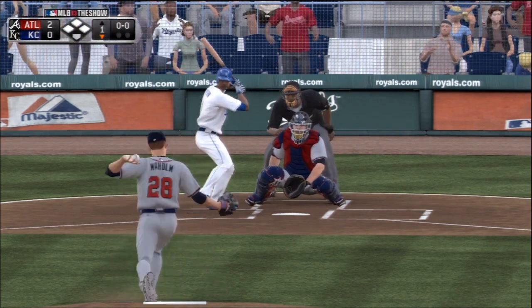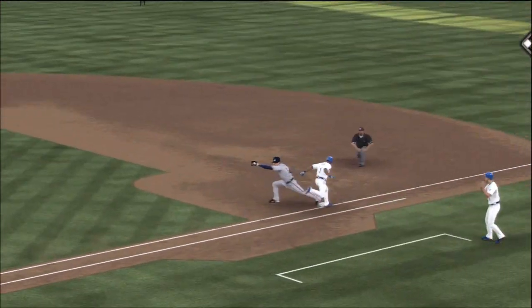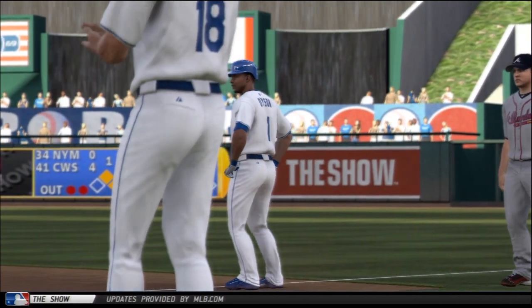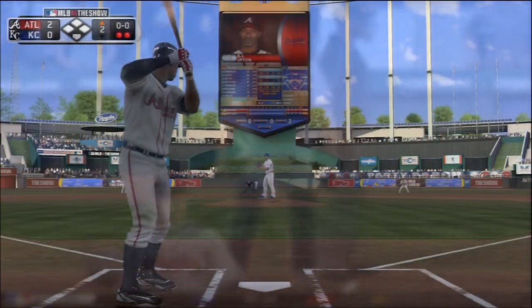All right. So Mahalam is going to be pitching for me here today. Dyson is trying to lay down the bunt. It goes right down the third base line. McCann makes the throw over to Freeman at first. He's out. You can't fool me with that one, Dyson. All right. Top of the second now.